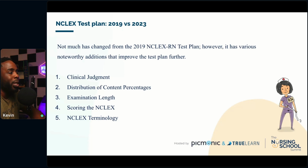In regards to scoring the NCLEX, there's 3 different methods now that they use, and I'm pretty sure everybody knows exactly what they are now. We have the plus or minus, you have the 0-1, and you have the rationale scoring. So the plus or minus, either you get it right or wrong when you answer it. Well, we'll go into that a little bit further.